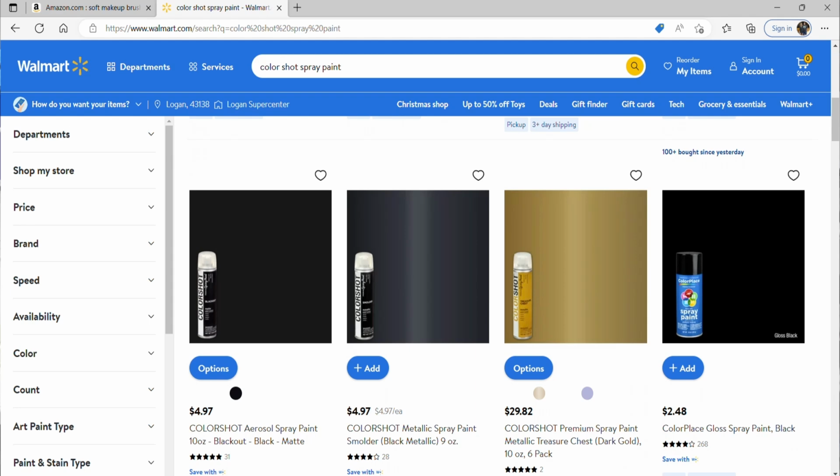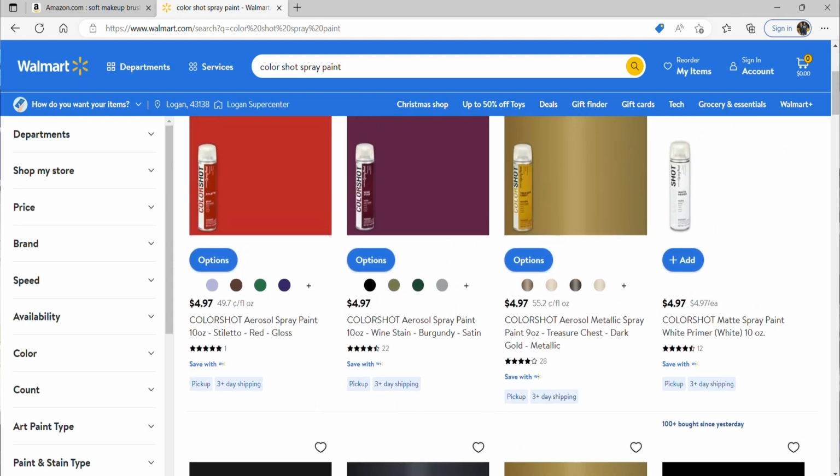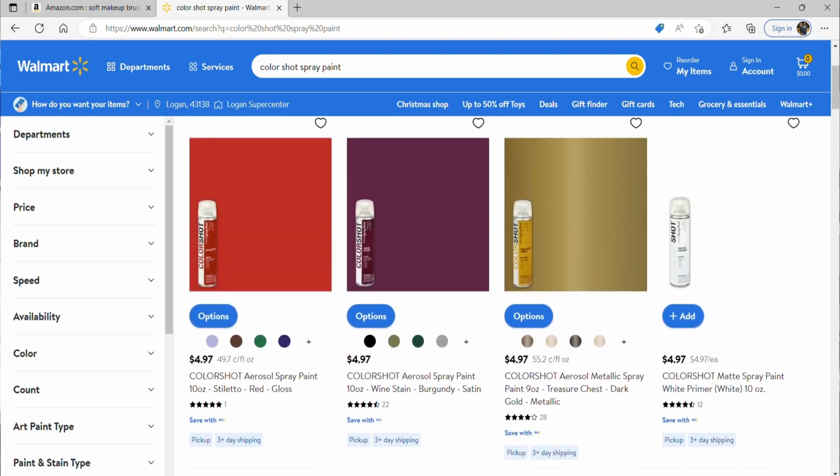Some people say they're more expensive than the Rust-Oleum or the Krylon. Where I am living, I get them at my local Walmart, and they are like $4.97 a can or something like that. So pretty inexpensive. It's the same as I was paying for the Rust-Oleum.